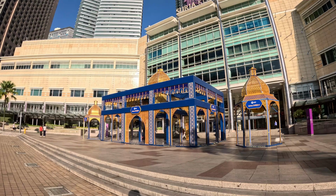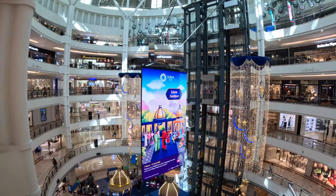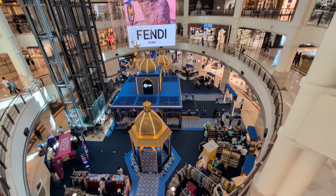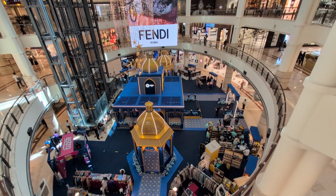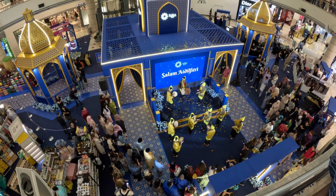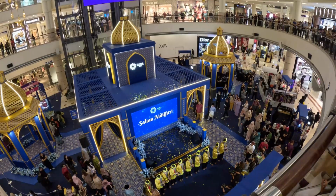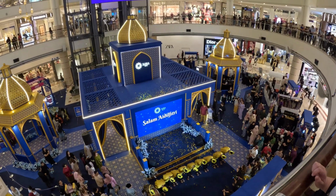Right now it's currently Ramadan, which is a fantastic time to visit Malaysia. Lots of events going on. There's all kinds of Ramadan buffets, Ramadan bazaars. Of course, you can see some of the decorations here behind me. Inside the mall, they have a big, huge thing in the center court where they do performances and they're selling goods. Really fascinating time to visit Malaysia during Ramadan.